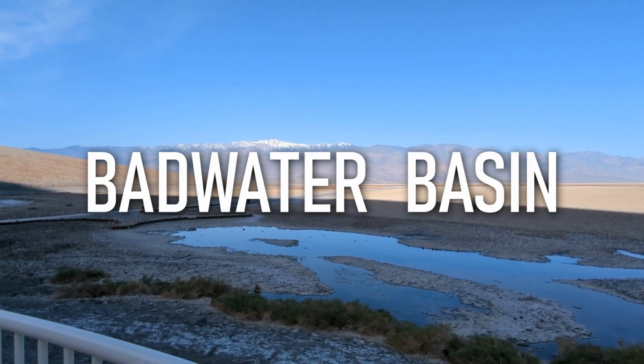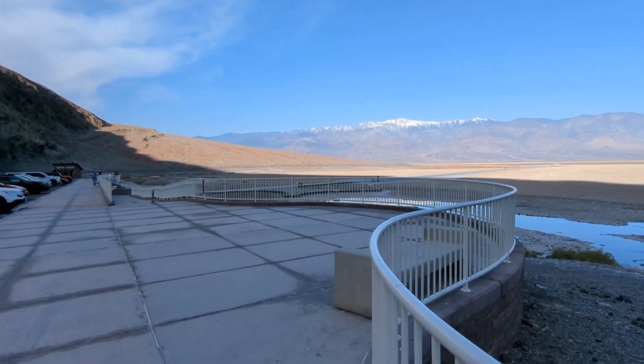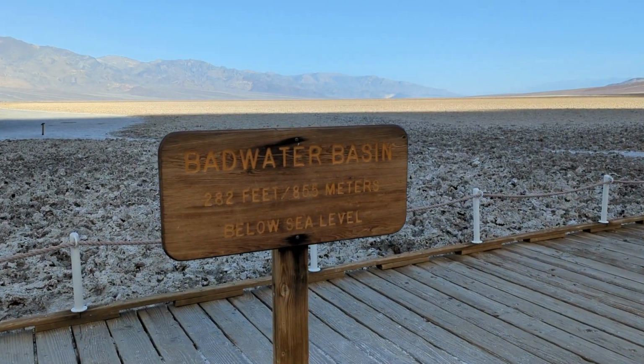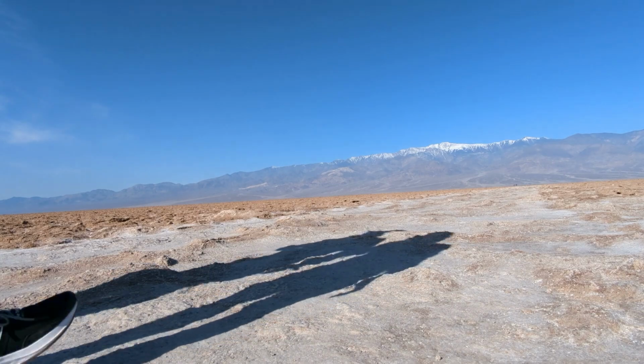Our next stop was Water Basin. Once you arrive at the parking lot, make sure you glance up at the hill where you will see a sea level sign 282 feet above. Here you'll find stunning views of the salt flats and surrounding mountains. To get to the iconic geometric shapes, you'll need to hike about 2 miles round trip, but trust me, it's well worth it. We arrived at Water Basin at about 8:20 a.m. and spent about an hour hiking out to the salt flats and exploring the area.